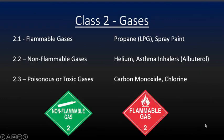Class 2 is where your gases fall. 2.1 is flammable gases. Propane, which is a type of LPG, liquefied petroleum gas. Spray paint as well is listed under 2.1. 2.2 is non-flammable gases, things like helium and asthma inhalers, albuterol, considered a 2.2 hazmat. And 2.3 are poisonous or toxic substances. Things like carbon monoxide and chlorine, very dangerous substances, and there are specific regulations that you have to know in regards to some of these types of very dangerous hazardous materials. We'll talk about those a little bit more later.